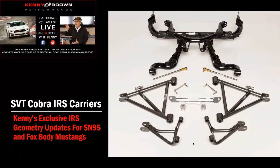If you take weight out of the suspension, it reacts quicker and works better. I think the whole package, between getting rid of the factory pieces, the huge springs in the back, and going to our coilover, takes something like 45 pounds out of the IRS. So it's really not that much heavier than a live axle. If you take 40-some pounds out of the IRS, it's really close to the weight of the live axle, which is a big plus. And then we have, of course, our sway bar end links. That's the whole package of our IRS and all the geometry changes we make.